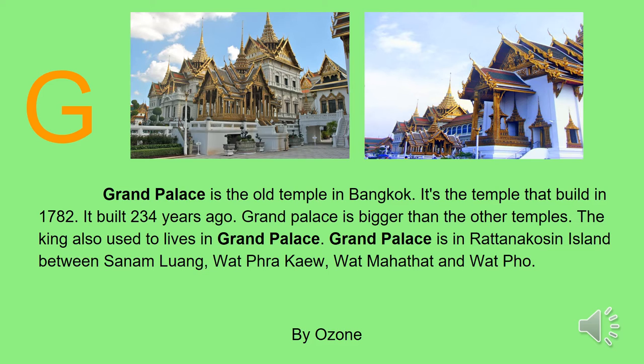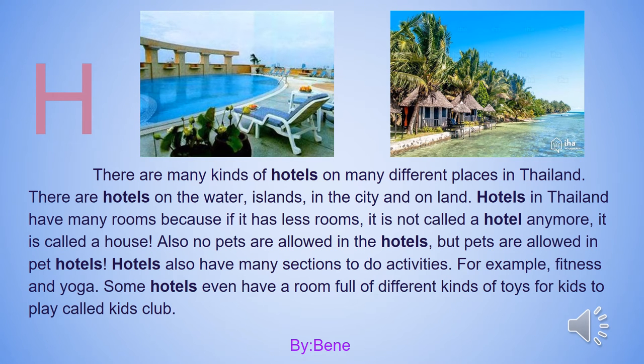Grand Palace is bigger than the other temples. The king also used to live in Grand Palace. Grand Palace is on Rattanakosin Island between Sanam Luang, Wat Phra Kaew, Wat Mahathat, and Wat Pho. By Ozone.